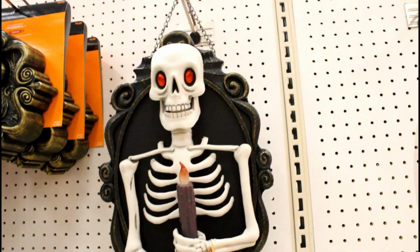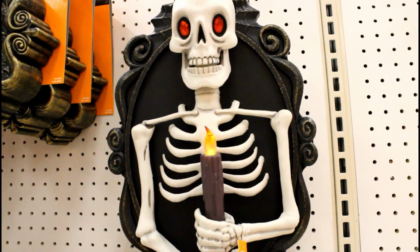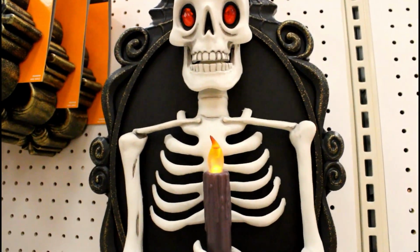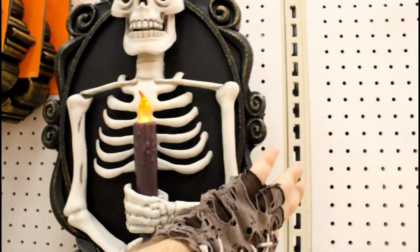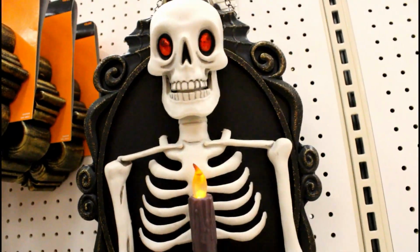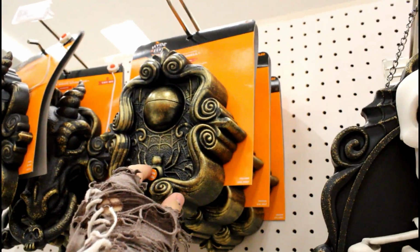We got this skeleton guy right here, who doesn't look like he's gonna work. There he goes. Now, one interesting thing about him is you can have him on a constant on, but you can also do a light option, which I think is pretty cool, in case you don't want him to talk. They have a doorbell right here.